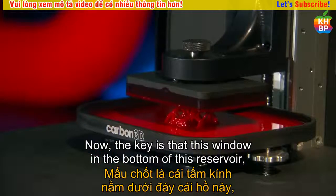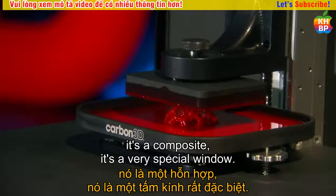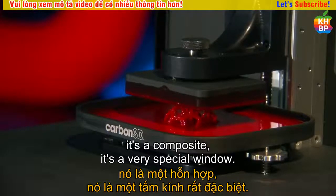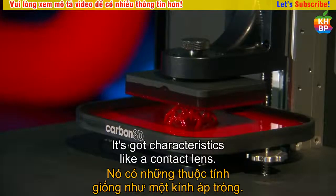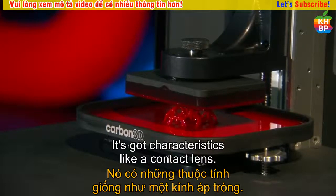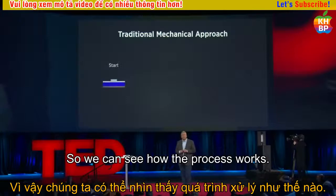Now, the key is that this window in the bottom of this reservoir is a composite. It's a very special window. It's not only transparent to light, but it's permeable to oxygen. It's got characteristics like a contact lens. So we can see how the process works.